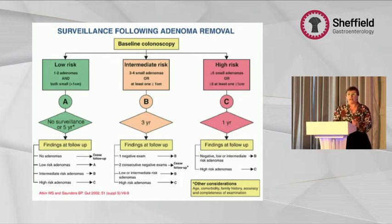So these guidelines were very simple. There was a top line that said baseline colonoscopy with no other definitions. And then you were categorizing patients into low risk, intermediate risk, high risk, depending on the number and the size of polyps.